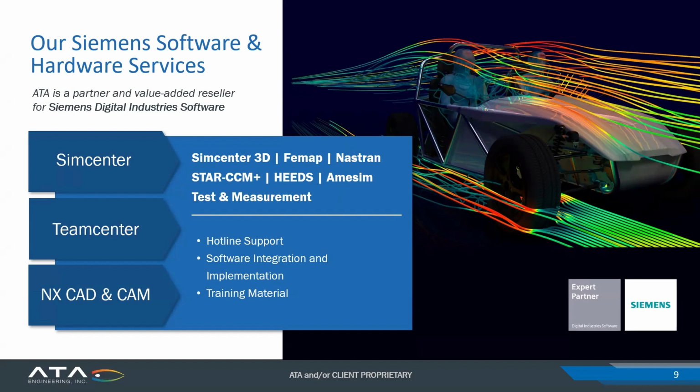On the Siemens Simcenter side, we focus on STAR-CCM+ for today, obviously, but things around that: Simcenter 3D, FEMAP, Nastran, HEEDS, and Simcenter Amesim are all part of the things we support and sell within the Siemens world. Test and measurement is also a new thing for us. Siemens have a big test and measurement group, including measurement hardware that ATA now sells and supports. We also support Teamcenter and all the NX CAD and CAM tools as well.